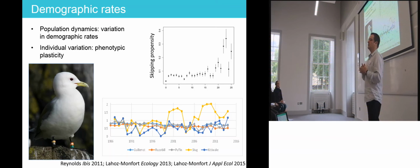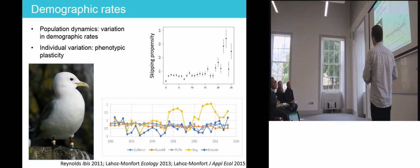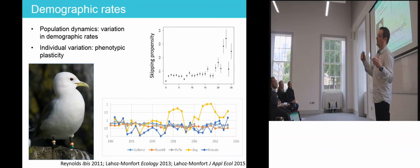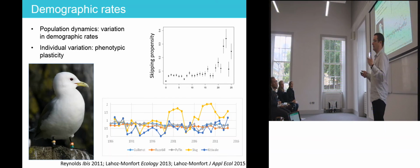And then an individual-based study. What you can see here on this kittiwake is colourings on its legs, and we use colourings to build unique combinations so that we can follow individuals through their lives. And population ecology is massively enhanced if you can follow individuals and understand the variation between them. And this isn't just an example shown here of the probability of skipping breeding at the individual level in relation to age.